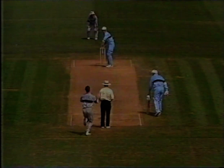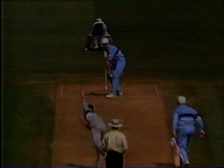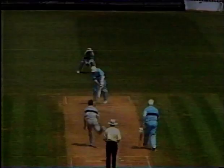It was the perfect yorker, wasn't it, as far as I could see? Absolutely there. He was looking to hit it in the same place. It was that much shorter. A fine delivery, certainly. But nonetheless, we are only in the 11th over, and it's 64 for one.